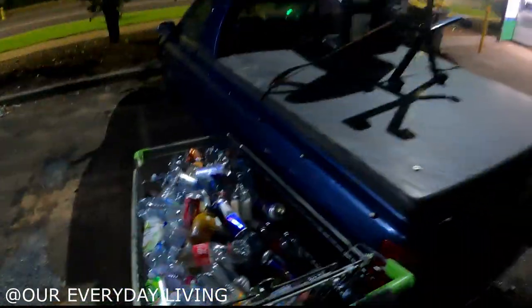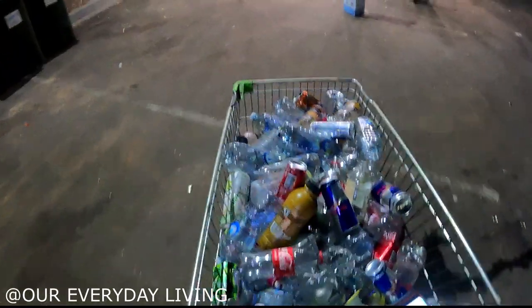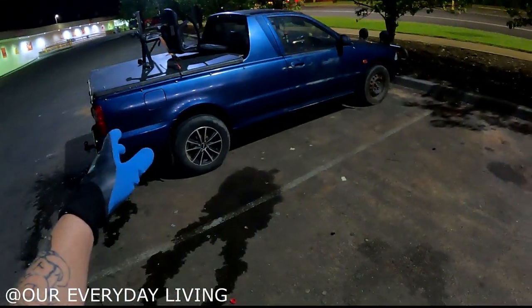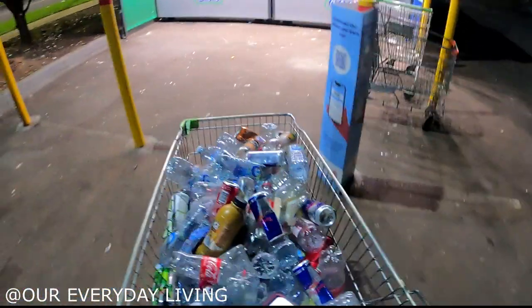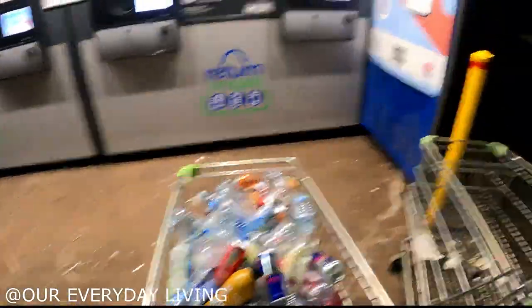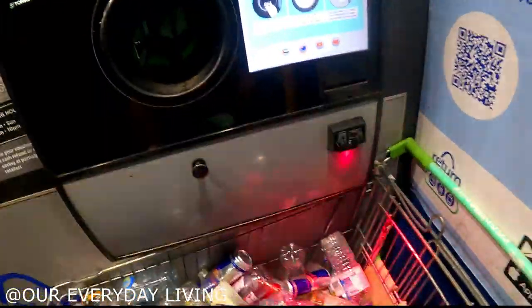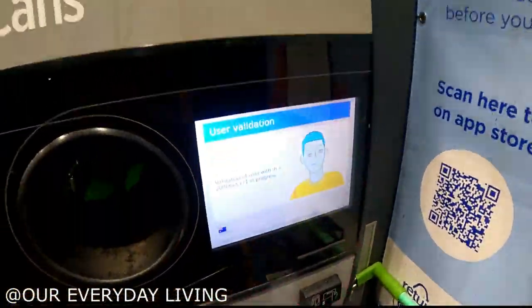So we're here at the machine. I've unloaded all of what we got for tonight. Hope everyone can see. I've put everything in here that we've got. I've still got the coffee machine in the back. Haven't counted that extra loose change either. So let's put this through. We might put cans through first. Where are we up to here? Not sure. We'll just get it going.